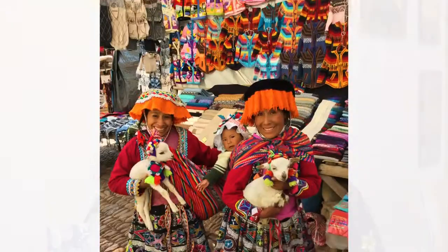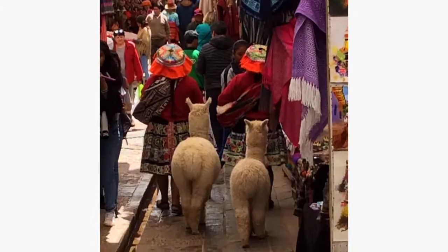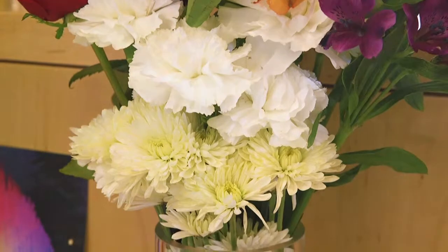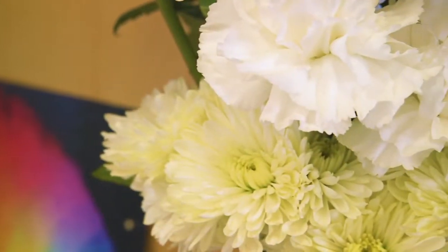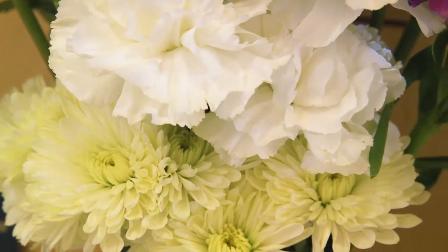We were interpreting a couple of these photos with Art in Bloom. So this one here that I'm holding has little lambs, and this one here is the alpacas. For this, we also used white carnations. Again, we're trying to look at the texture of the alpaca fur, and the carnation has that little crinkly shape to it and feel, and it really was a pretty match for what we were doing.